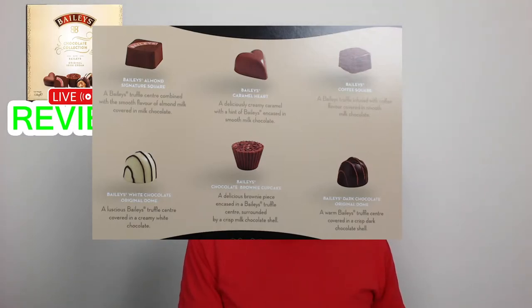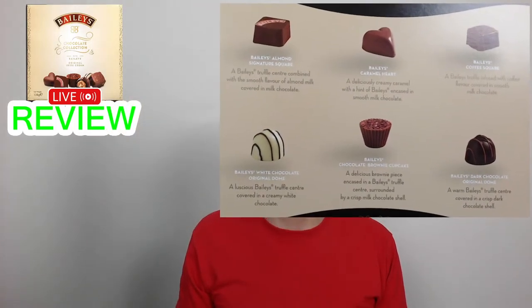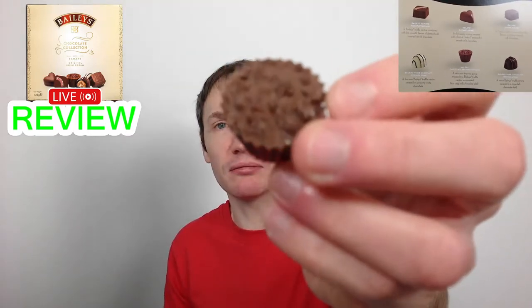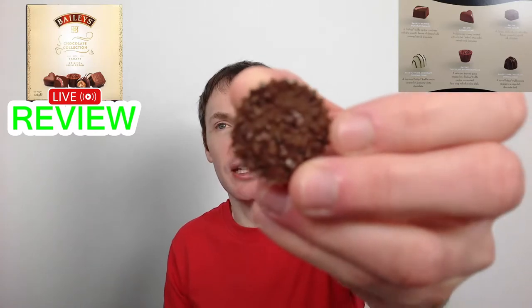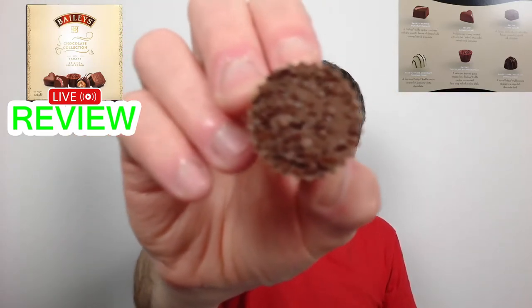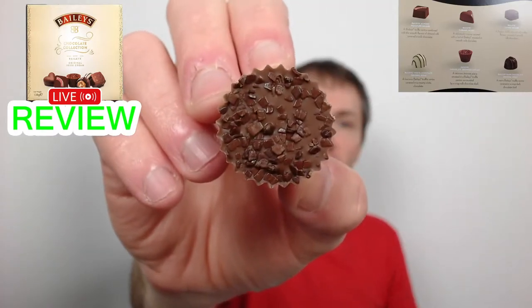Okay, so this is one that looks a bit like a cupcake. It's got that sort of cupcakey case side to it. Here we go. I think they've all looked like they do on the menu as well. I think that's quite common though for chocolate selections, really. Take a look at that.